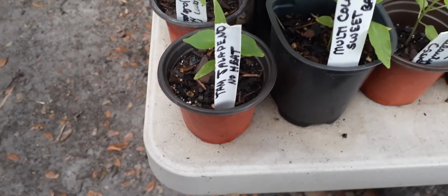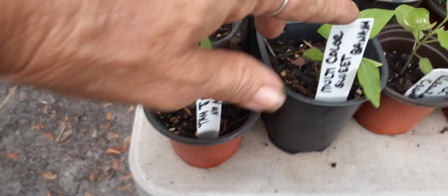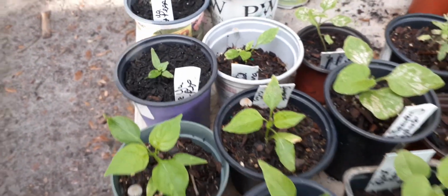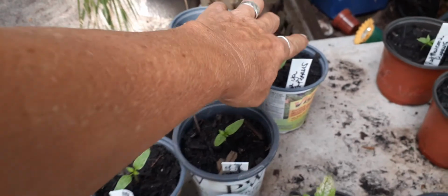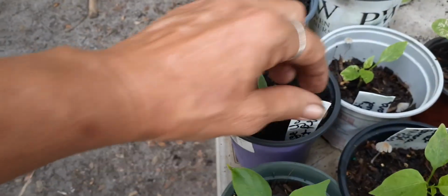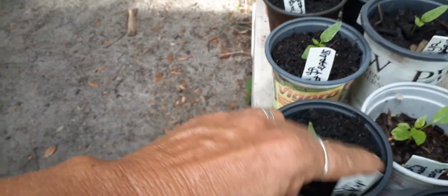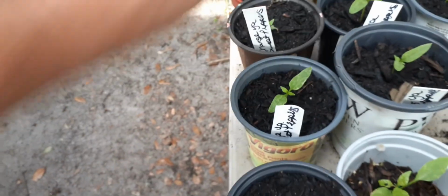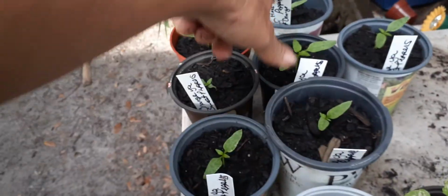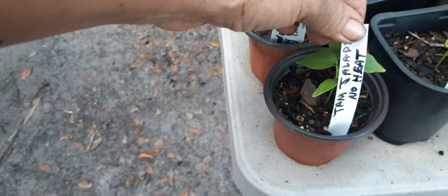Here I have another multicolored sweet banana. Got 1, 2, 3, 4, 5, 6, 7 of those. I've got one orange juice sweet back there. And actually a whole line of a few more orange juice sweets. Bell peppers here. 1, 2, 3, 4 of those. And, oh no, I'm sorry. 7 of those altogether. And this is a Tam jalapeno.